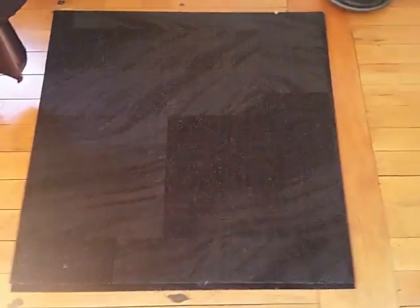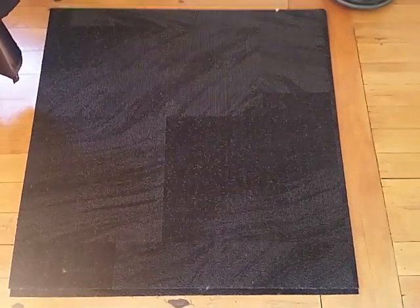This is my carpet I decided to get in the end. It's got a nice pattern on it. Got 3 sheets of that from the warehouse, Bunnings warehouse there. So we'll just pause and go back outside.